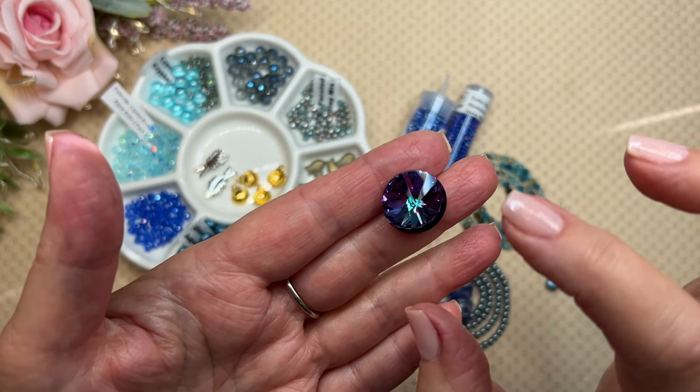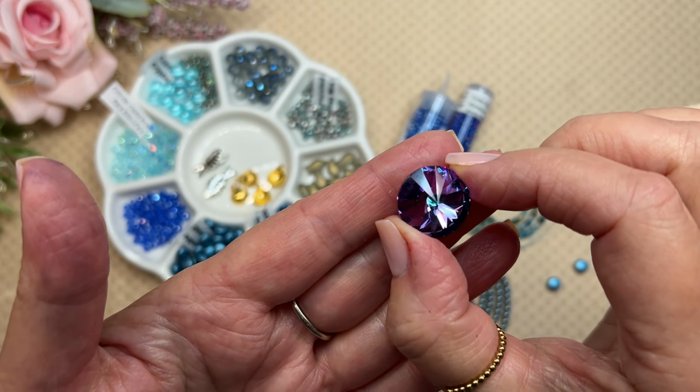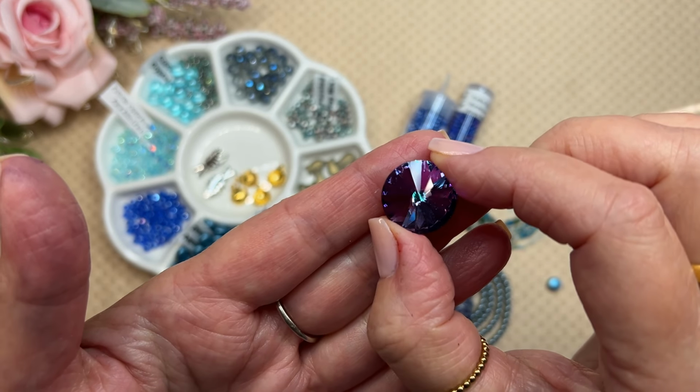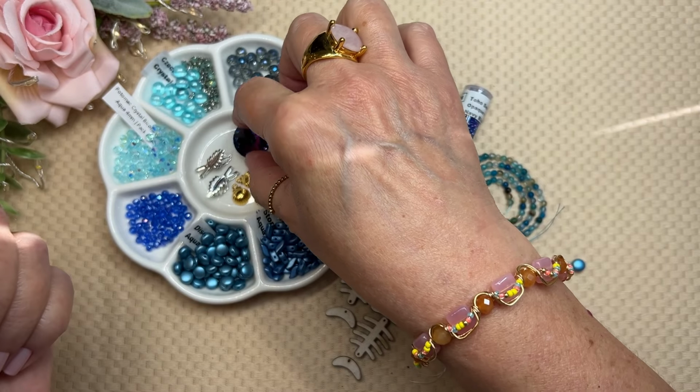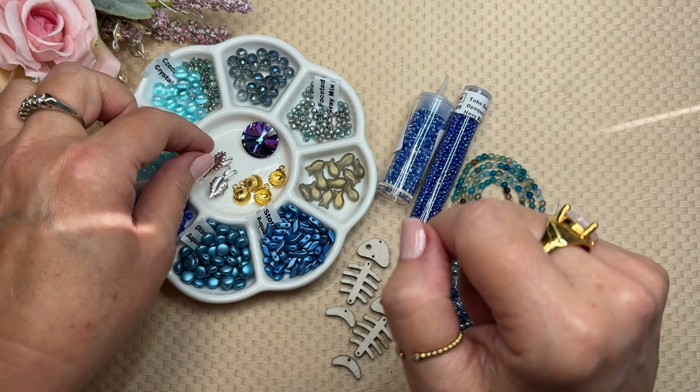So when I opened this, I was completely ecstatic to see this. And this is so beautiful. I mean, it's absolutely gorgeous. So that's going to be on my project list to do a bezel and maybe make a pendant.